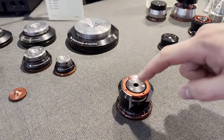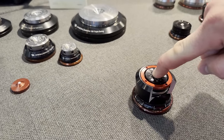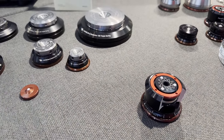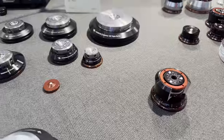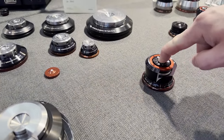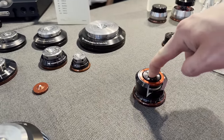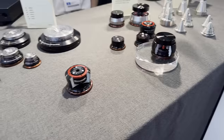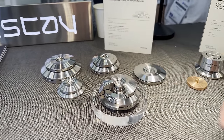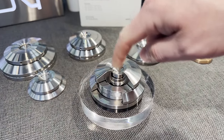What is the price of each one? This one is a set of four, these feet. 2,500 including VAT. So without VAT, 2,400 for a set of four. Nice. And this one, the price? That one is 3,000. Okay.